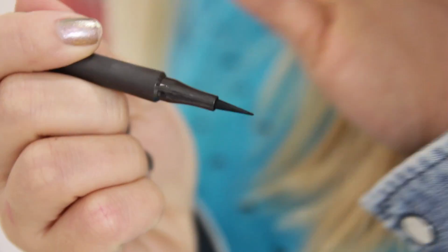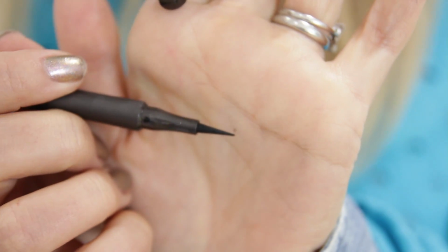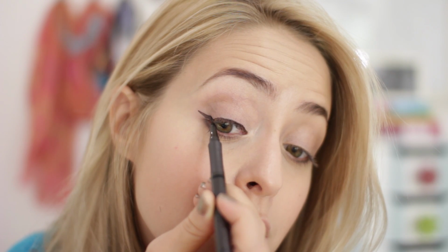My MAC one that I was using before dried out, and my NYX one, as much as I love it because it's easy to apply, it doesn't stay, whereas this one I wore the other day and it stayed all day. So I've been using this for the past week or so, and what I do when I do liquid liner is to do a really rough line first and then go in and just draw my flick and then go back over and kind of neaten everything up.